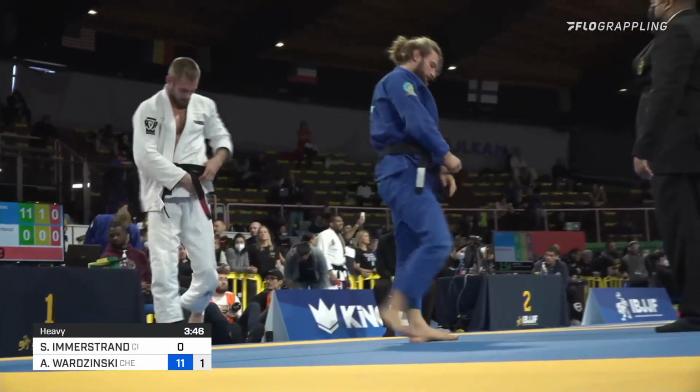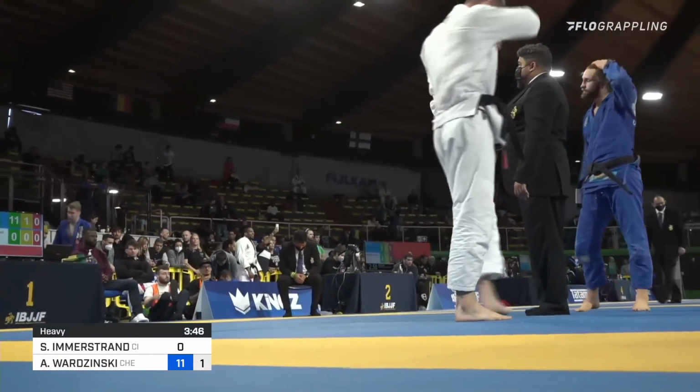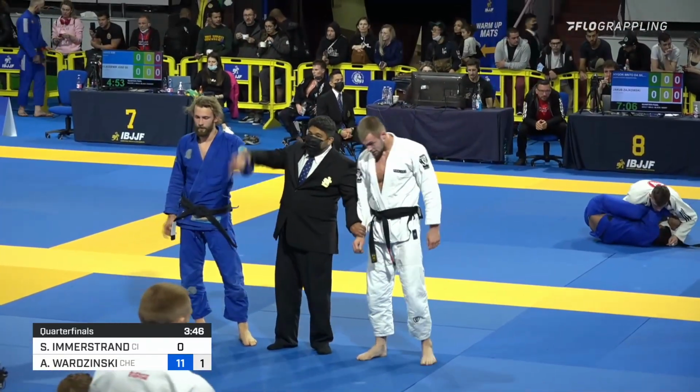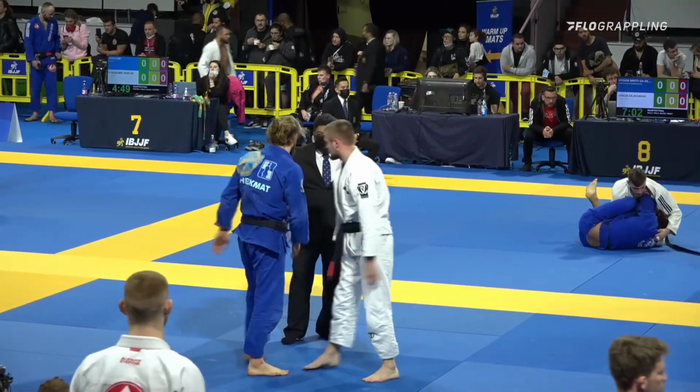He's in our semifinal. It was a nice finish. It looked a little bit like a half Nelson style where you have the collar, you bring the other hand behind the armpit all the way to the back of the head. A lot of pressure there from Adam Wardzinski. Beautiful finish and into the semis.